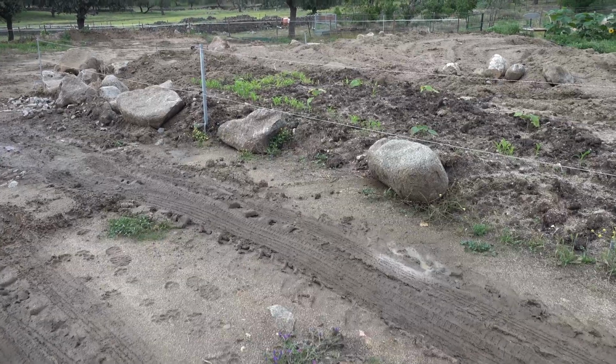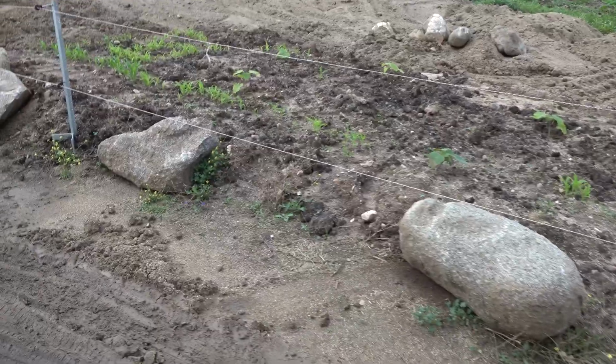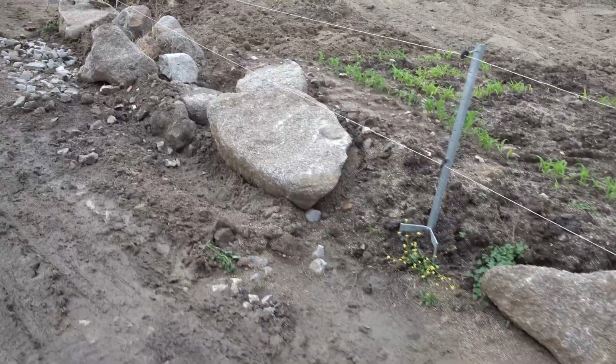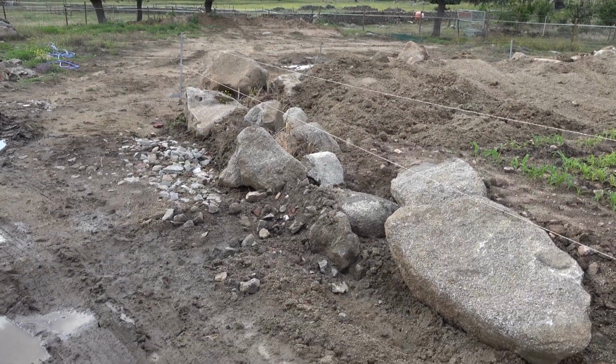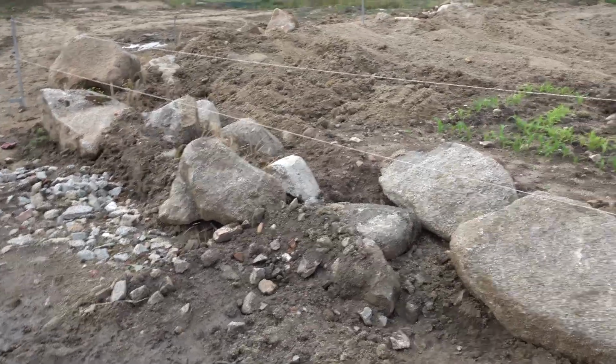So the pieces from there and also what came out of the pond is now here at the edge. The purpose is to mark this, so that when you come down there and go around here, you see that there is something, and it blocks you and makes you turn to either direction.